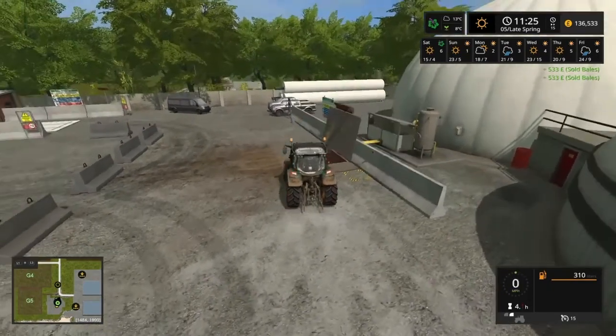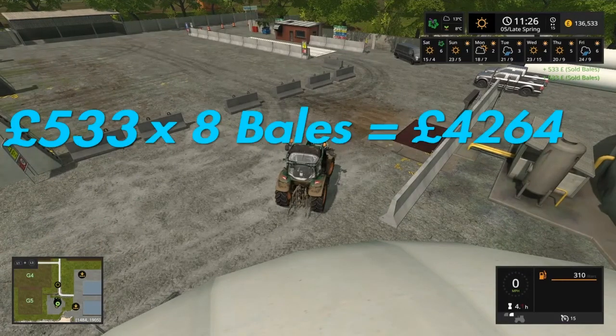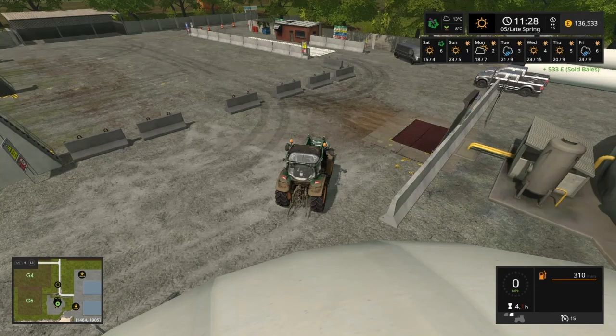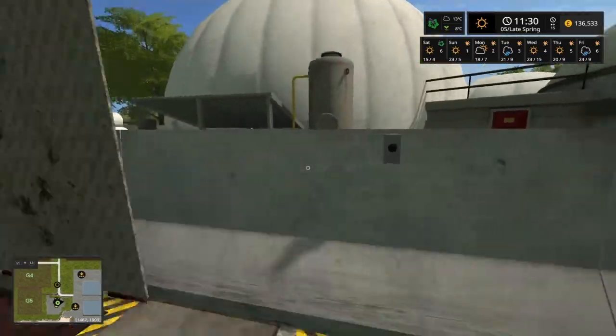And so that's 533 times by 8, which will come up on the screen now because my mind's blank. So yeah, that's how much that is in total. It's probably going to be about the £4,000 mark roughly. So we'll shut that back down.